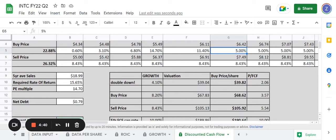So Intel is in a buy. AMD is getting close to the buy range. I'm right now putting a hold on it, but it is treading water with the buy range. It's nearly in buy territory.